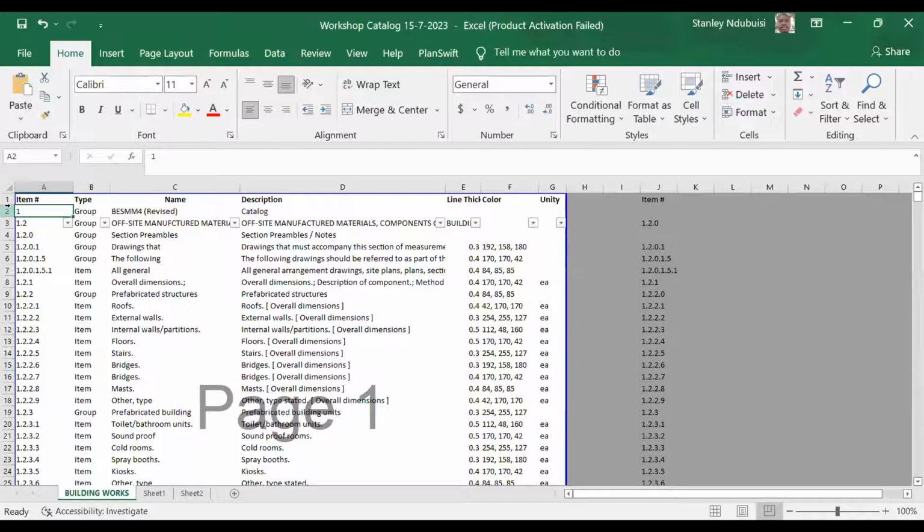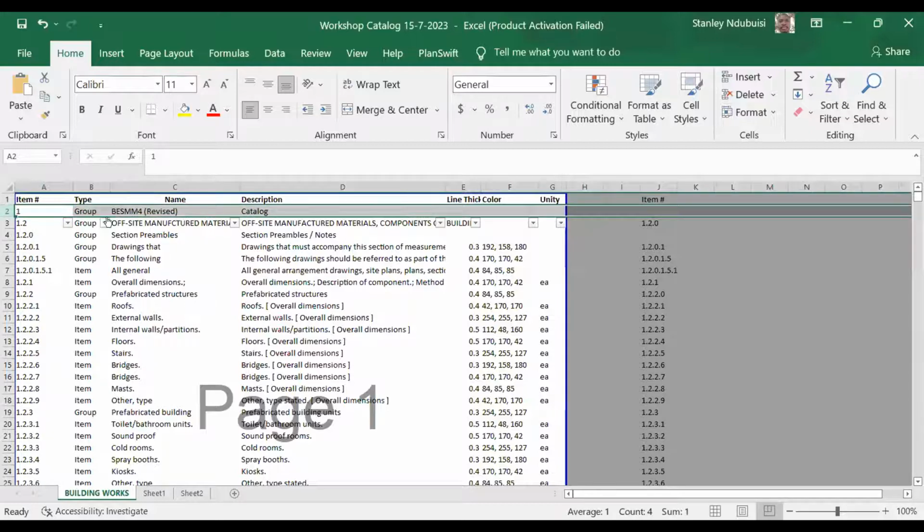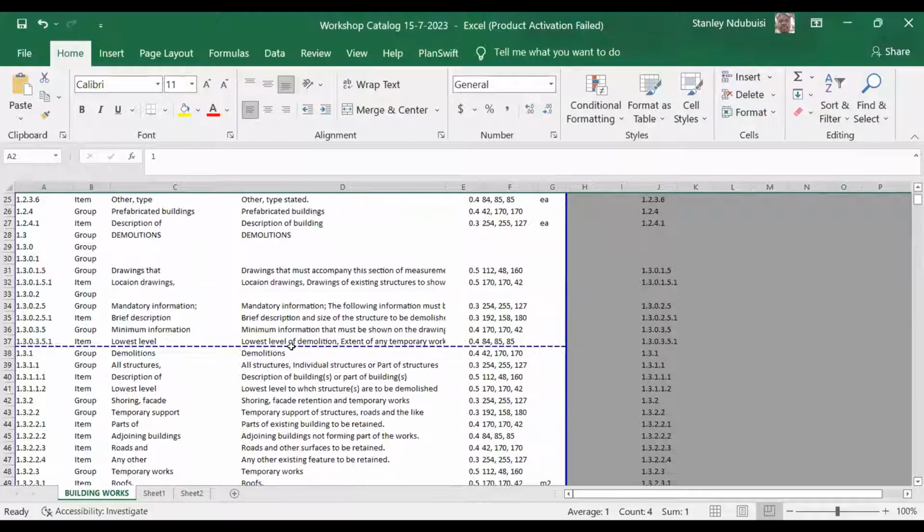First, it recognizes that the BESMM document is the highest category that you have. And then you have 1.2, which talks about offsite manufactured materials. Then you have 1.3, which talks about demolition, and 1.4, which talks about piling, and 1.5, which talks about concrete works.